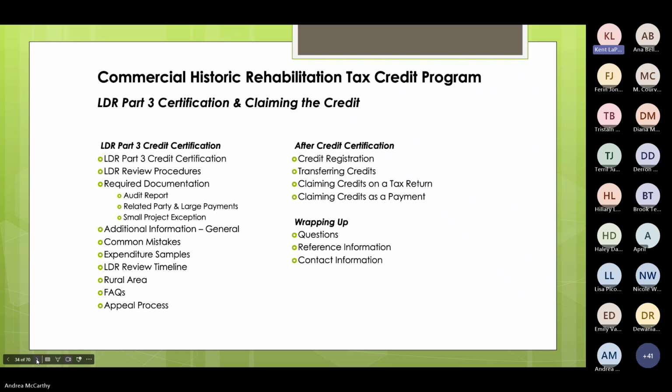Required documentation, the audit report, related party and large payments, small project exceptions, additional information, common mistakes, expenditure samples, LDR revenue timeline. We'll mention the rural areas, some frequently asked questions, and we'll go over our appeal process. Then we'll discuss the after credit certifications, the credit registration, the transferring of the credits, claiming the credits on the tax return, and claiming the credits as a payment. And then we'll wrap up with questions, reference information, and contact information.